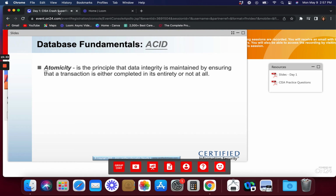And what is ACID? That's an acronym for atomicity, the principle that data integrity is maintained by making sure that a transaction is either completed in its entirety or not at all. This means that if we have multiple servers, multiple systems, multiple people involved in processing a single transaction, and that transaction breaks down at some midpoint in this process, we want to be able to back that transaction out of the system because it was incomplete, and we don't want it to be committed to the database.